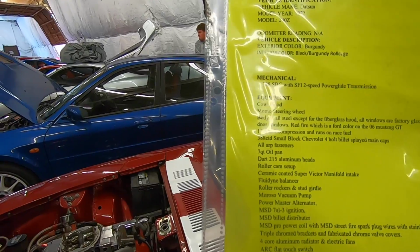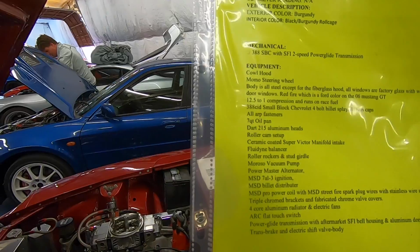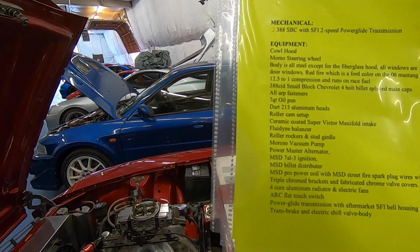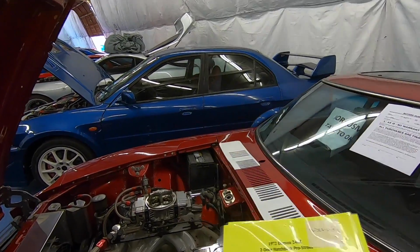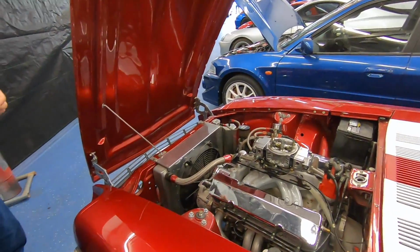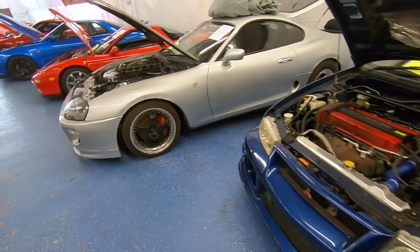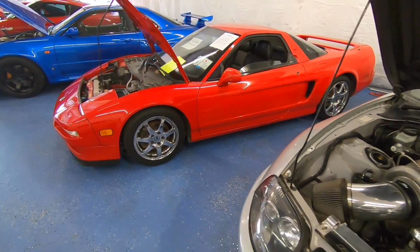Wow, that's a high compression motor. So yeah, race fuel. 4-bolt billet splayed main caps, all ARP fasteners, 7-quart pan, Dart 215 heads, roller cam, ceramic coated Super Victor intake manifold, Fluidampr balancer, roller rockers, and stud girdle. Okay, basically there you go. Someone spent a lot of money on this motor. But if you've got $5 million in pot, you can afford to buy a few cars, right? Yeah, $5 grand, you're not touching anything. Yeah, I don't think any of these are. Actually, I think one of these is under $5,000 and that's going to be that Mitsubishi Galant that I'll show you in just a second.